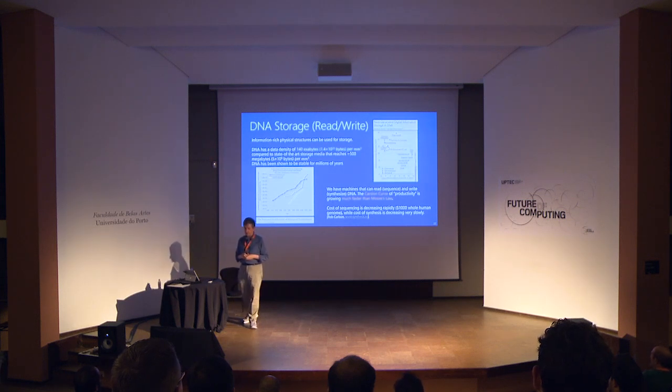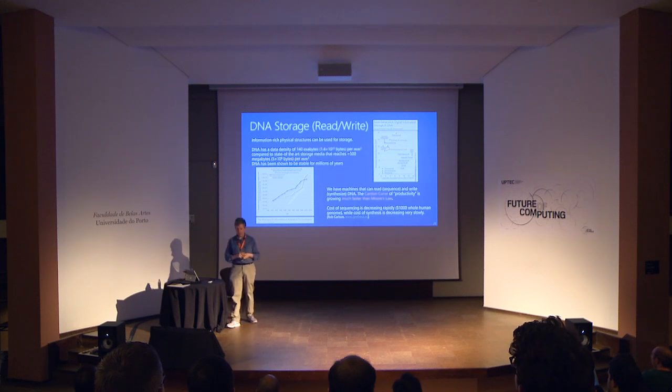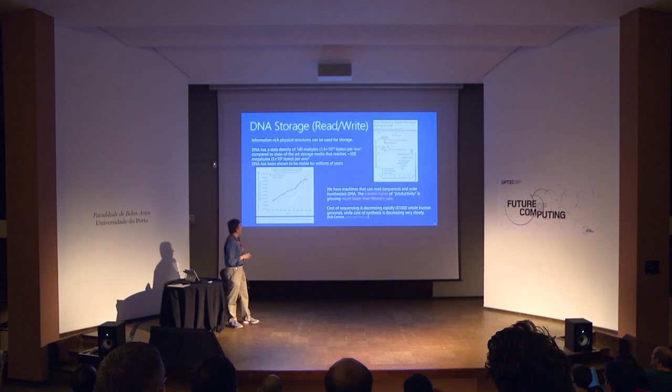So another thing about structure, if you have an information-rich physical structure, that can be used for storage, and DNA is information-rich because you can decide what the sequences spell. As I said, DNA has that kind of density, and now this is seen quite seriously by Microsoft and probably IBM as a potential storage medium for data centers, for long-term storage, beyond the tapes, for even longer-term storage, because of this amazing information density.